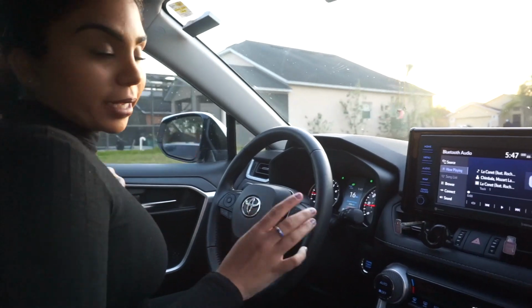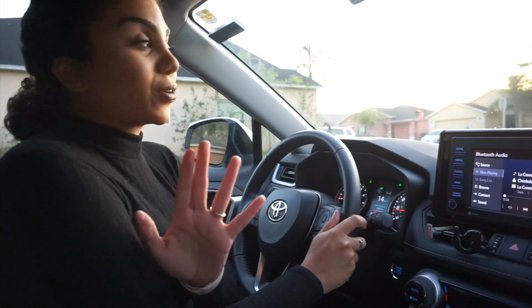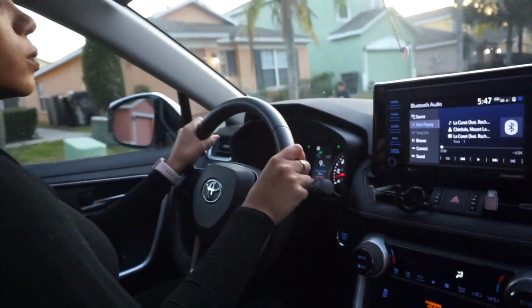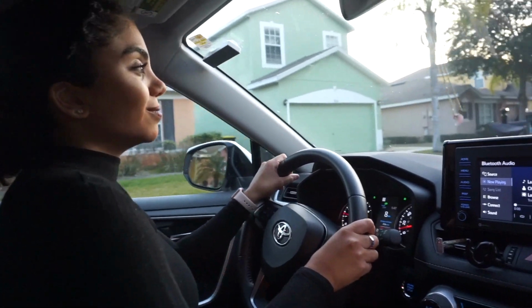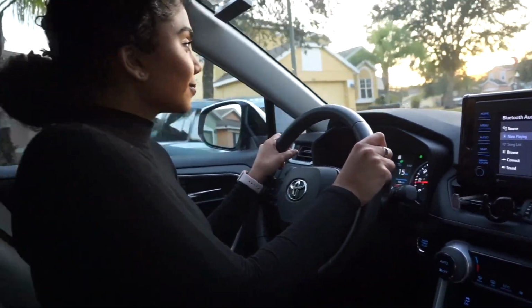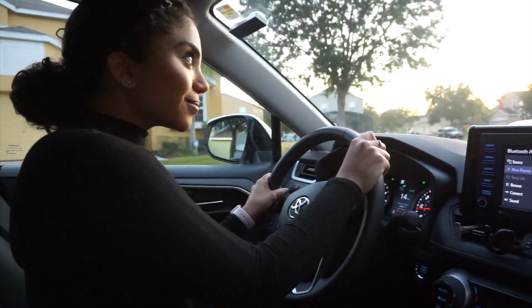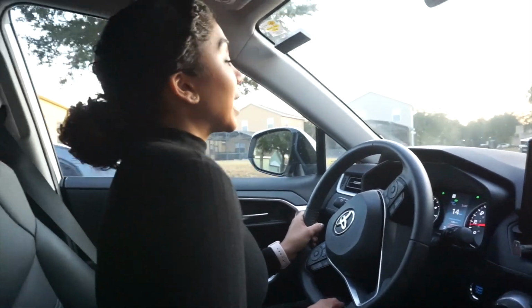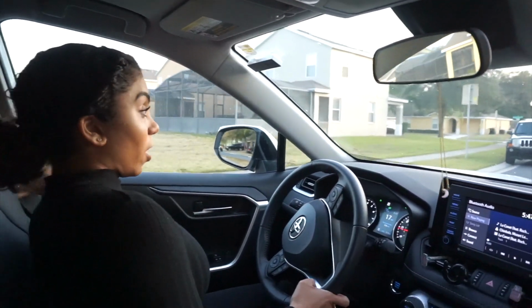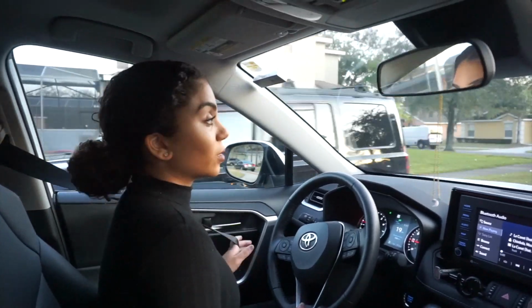But let me show you guys how loud it is if you don't have your seatbelt on. It won't stop. I counted it for 3 minutes. That's how long it will do it for. 3 minutes is a long time, and I'm not willing to wait it.